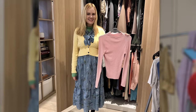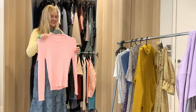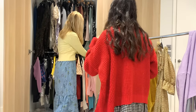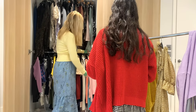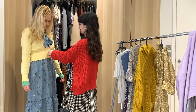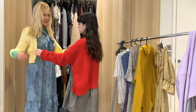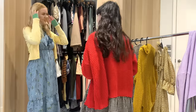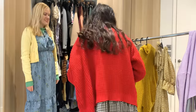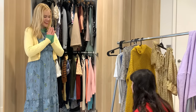You look so good. Thank you. Hopefully this is opening you up to all the possibilities that the dresses could have. Yeah, I think the layering is really helpful to have you help me with. Something that I don't always intuitively think to do. Yeah. And you've got such lovely coloured cardigans at the moment as well.